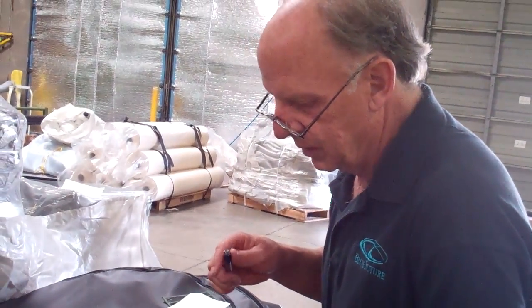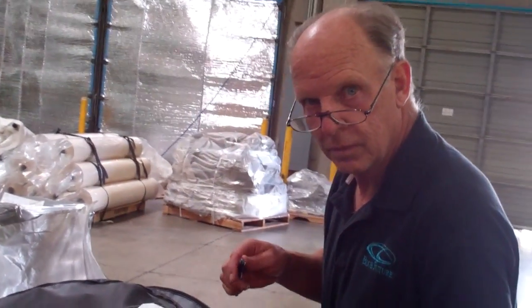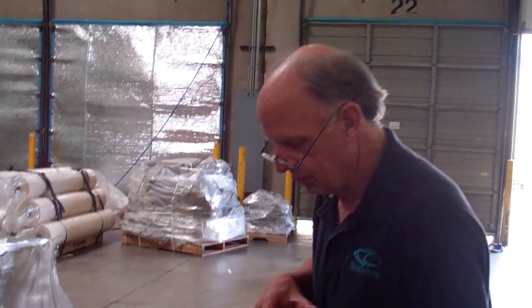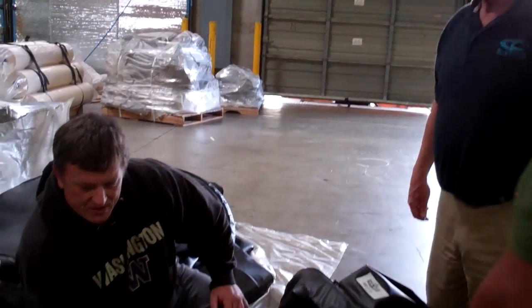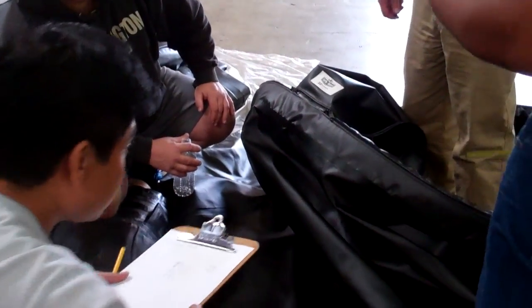Cool, this is so good we're doing this. Our environmental engineer just said, this is so good. It's good we're doing this, right? Yeah, because the devil is in the details. And so they're marking where the inlet and outlet valves go.